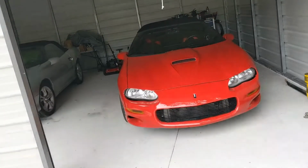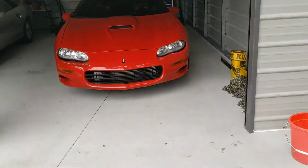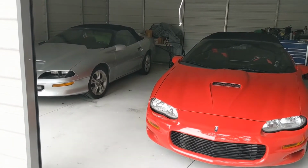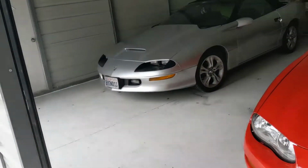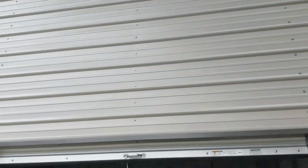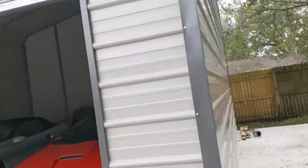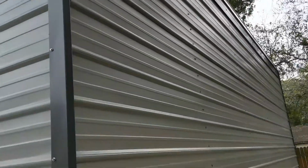Of course, the cars that are gonna be stored in here mainly are the 2 Camaros, so I'm not worried about that as far as height. But you'd like to have that if you want to bring a bigger vehicle in to work on it, so you don't have to do it outside. Other than that, the building's pretty good. We went with the gray walls on all sides, the gray trimming, and then we did a black roof. I don't know if you guys can get a look at that. Did a black roof.